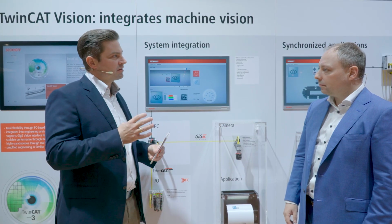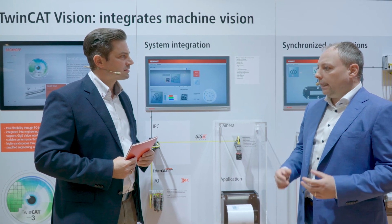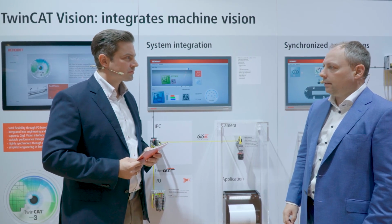Okay, and what does it mean and what kind of advantage does the customer have? So on the engineering side, you need only one tooling. You can add the camera, set the parameters and everything like you do it with ADS already. And you can program it in the same PLC languages. So everything is integrated in one tool. You don't need to learn different software or different programming language to integrate vision now.